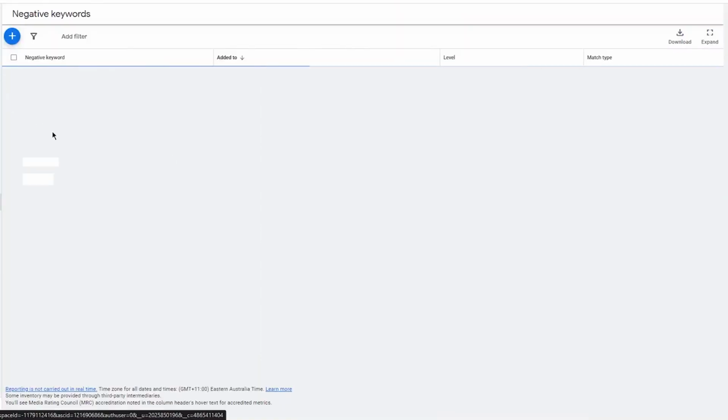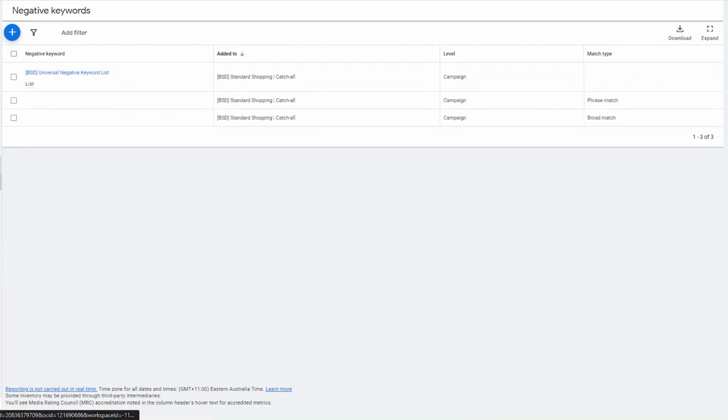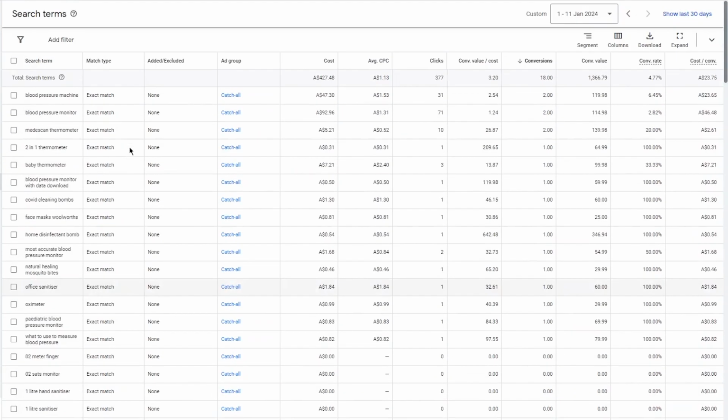The second area is specifically the search terms report. This is not available in PMax. From this, you can see exactly which terms you're ranking for. And then you can create search campaigns specifically targeting these high performing keywords, which we will do at a later stage. It just gives you really good insight into exactly what you're ranking for and what is consuming spend.